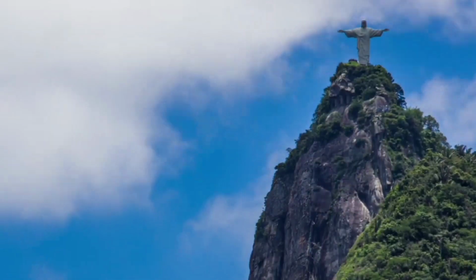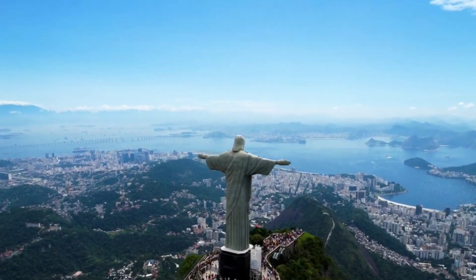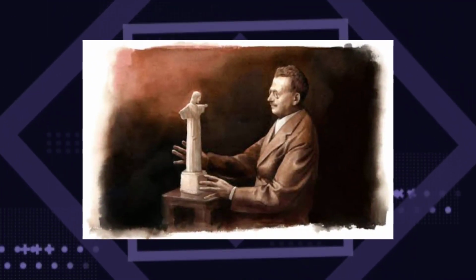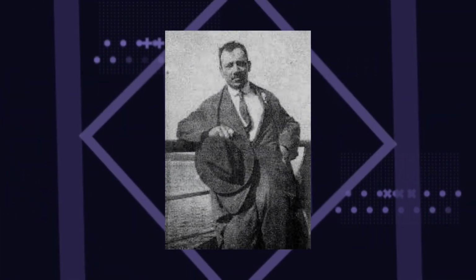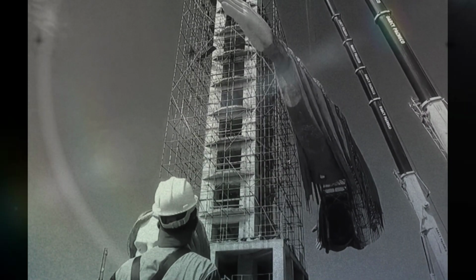The statue is a stunning work of engineering and art, standing 98 feet tall and carrying over 635 metric tons. Its designers were the Brazilian engineer Heitor da Silva Costa, the French sculptor Paul Landowski, and the Romanian sculptor Gheorghe Leonida. It was built between 1922 and 1931.